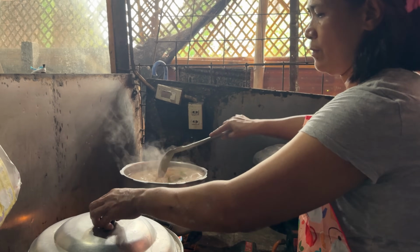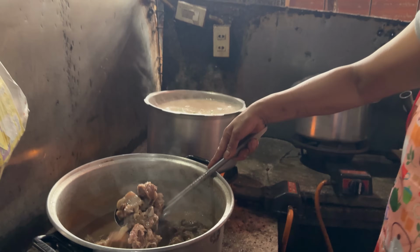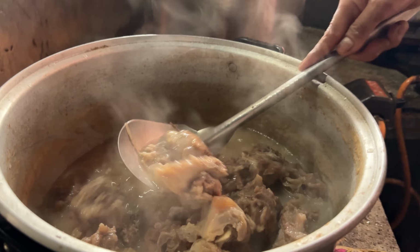Here she is chopping up some of the goat skin for the kilawin. And here they're preparing a new batch of the goat sinigang or sinigang na kambing. Wow, looks so hearty.